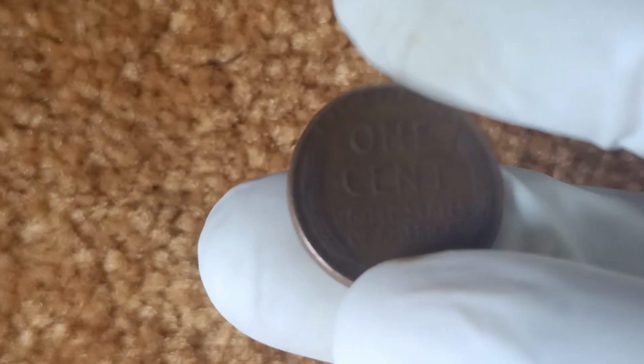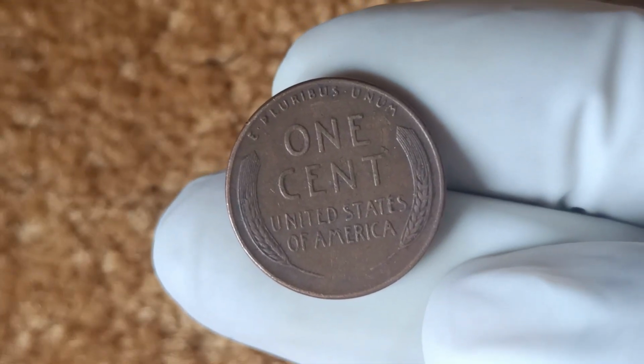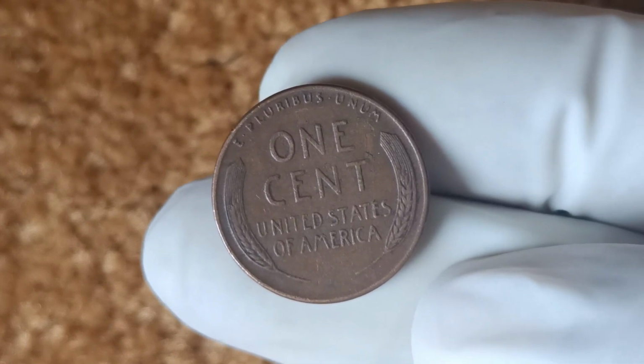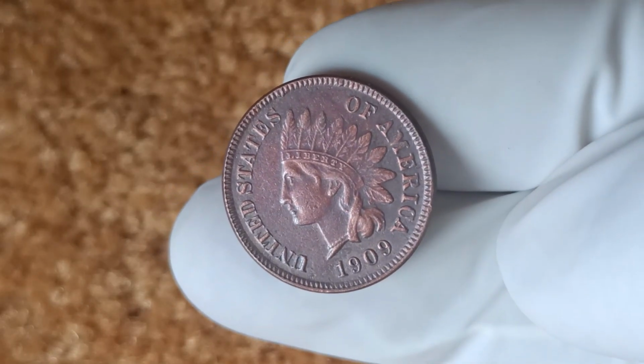If you believe you have one of these rare coins, don't overlook its potential. Get it examined, graded, and appraised. You might just be holding a small piece of copper history that could deliver a big payday.